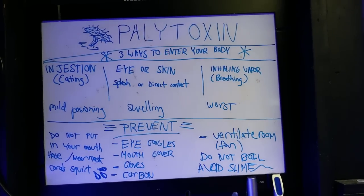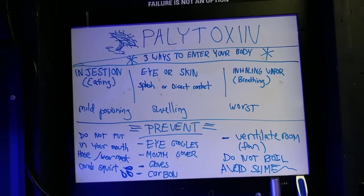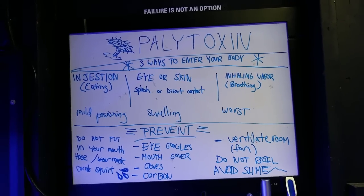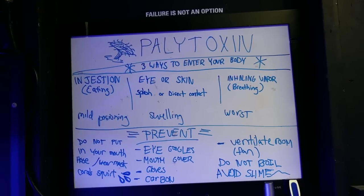I'll show you my little Palytoxin chart one more time. I don't even know if I'm going to edit this. I'll probably just throw it up there real quick. It's Friday. If you pay attention, great. If you have any questions, great. Feel free to ask me.